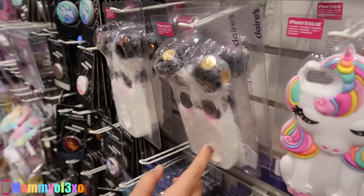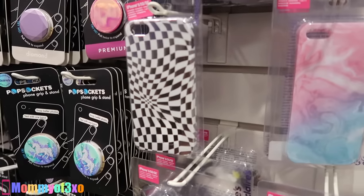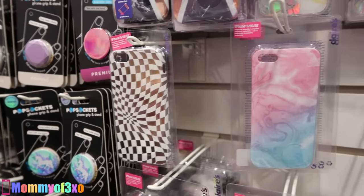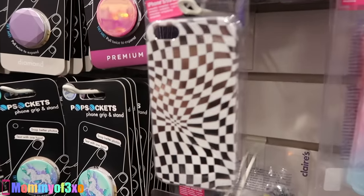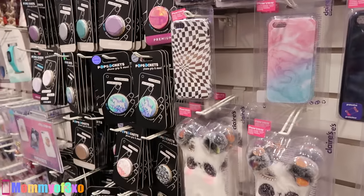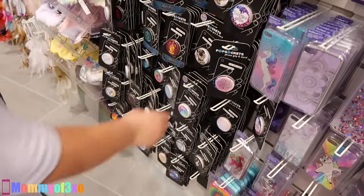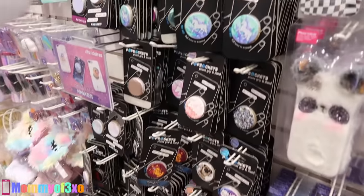That one's really cute, too. And it's also for an SE. And so is this. Oh, that one's cool. I like the way that looks. I don't know what I'm looking at. It's kind of like, I don't know, it's making me sleepy. They also have pop sockets. Look how many pop sockets they have. Aww. I did not know Claire's had so many pop sockets.